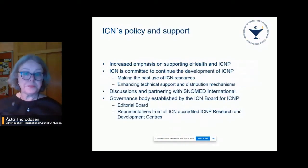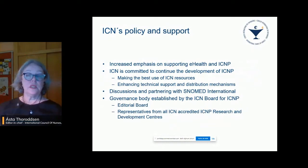And these discussions within ICN led to the implementation of eHealth, and ICNP is one of the projects that ICN supports and has increased emphasis on. So there's a special program around eHealth and ICNP. And ICN is committed to continue the development of ICNP and in searching for ways to make the best use of ICN resources and enhance technical support and distribution mechanisms.